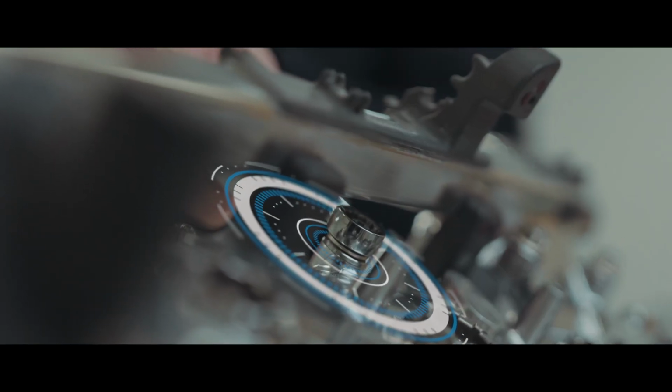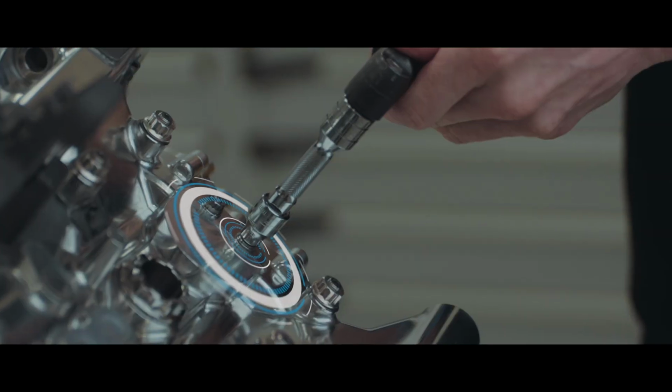The precision of it is everything for us. We're talking of like half a newton metre. We need it precise. You know, it's Formula 1 at the end of the day, it's got to be on the money.